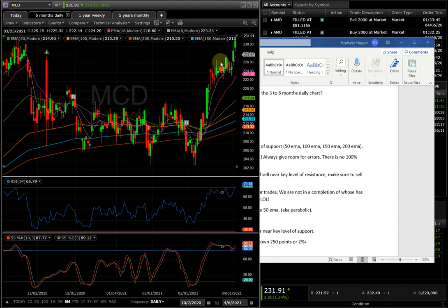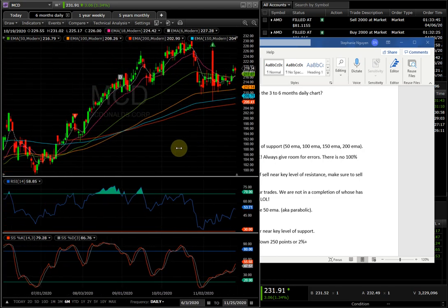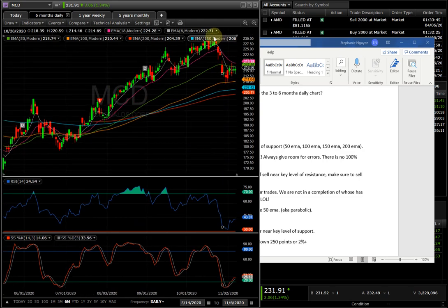Guess what's gonna happen soon? I can almost guarantee you guys this is gonna snap back, just like it did right here. You see that? McDonald's moved far, far away from the 50 EMA, from the 100 EMA, and so on. Guess what's gonna happen? They're gonna snap. It's like a rubber band. The more the stock goes higher and higher, almost like above 45, 50 degrees, there's a high chance it'll snap right back to the moving averages, especially the 50 moving average.